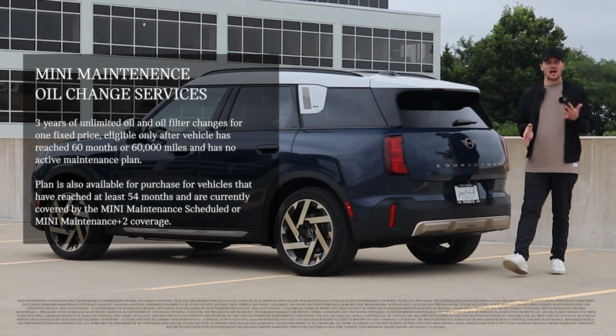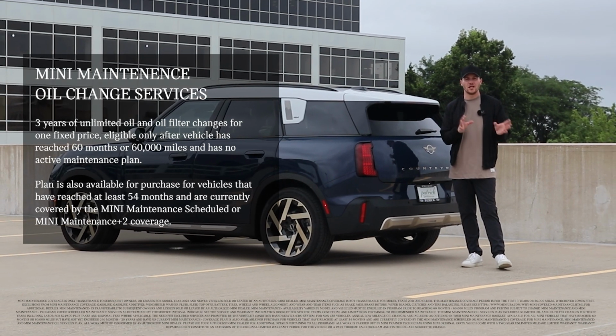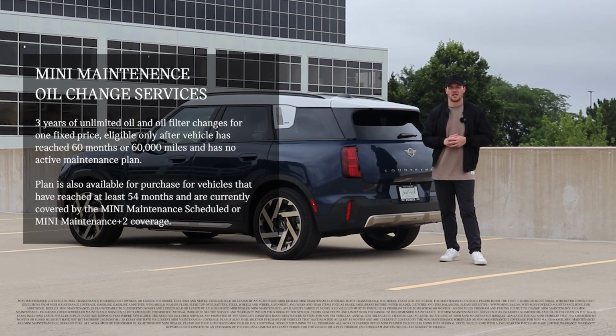And if your Mini is over 5 years old or has more than 60,000 miles, Mini is offering 3 years of unlimited oil and oil filter changes for only $249.